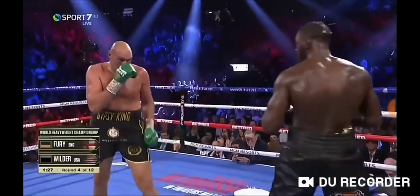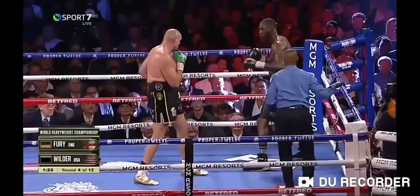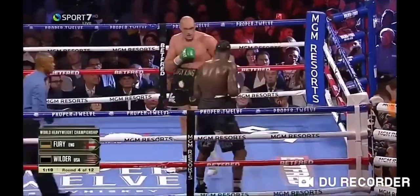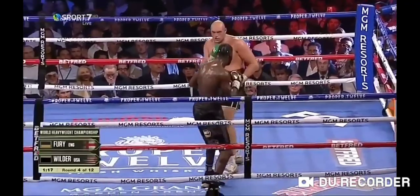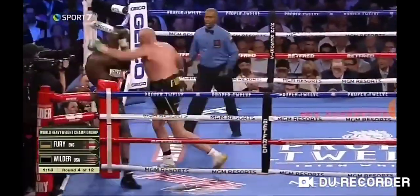Mark of the fourth. The first time Wilder has ever been knocked down, or he was down. This is the second time he's been down. He was down almost 10 years ago. A sweeping right hand and look at Fury.